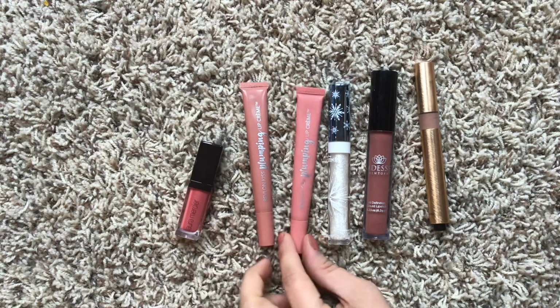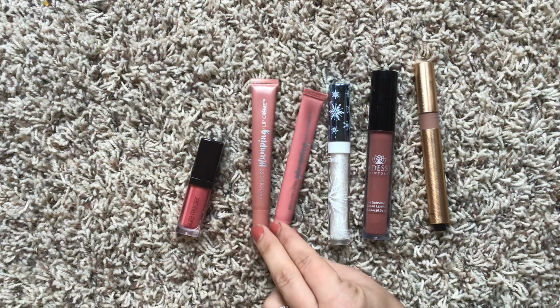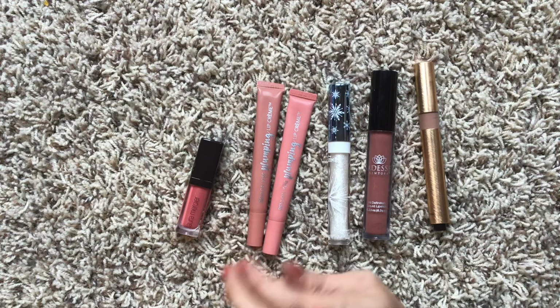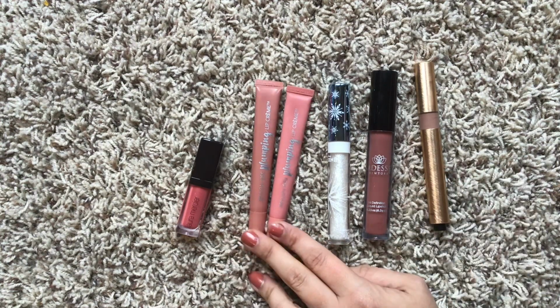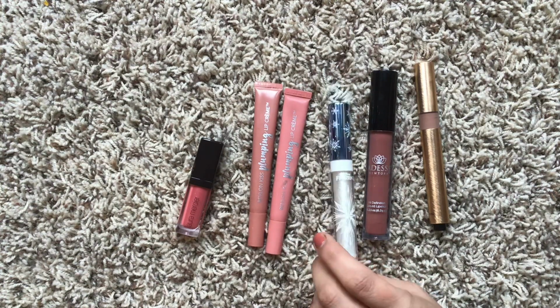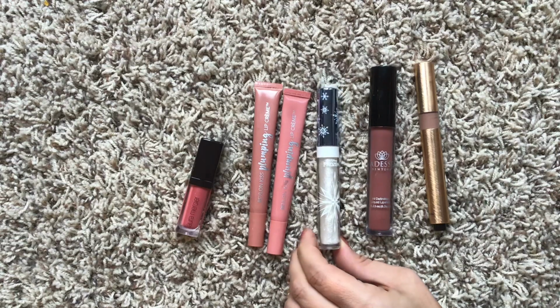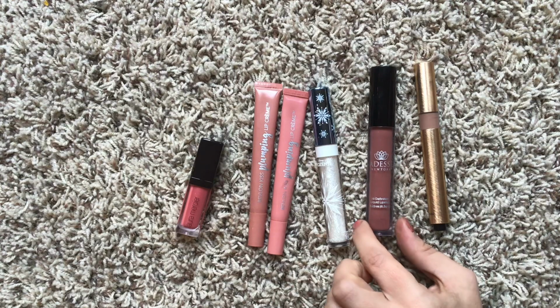I didn't seek it out. But it actually is probably my favorite of all of them. And then I have the Plumping Lip Creams from Revlon, and these were super hyped up, and I'm actually not a big fan of them, so I'm gonna try them maybe a couple more times, but they might be going soon. This is a super glittery one from the Frozen collection again. This was a gift from my friend, and I mean, the 90s are back, so sparkly lips, I'm here for it.